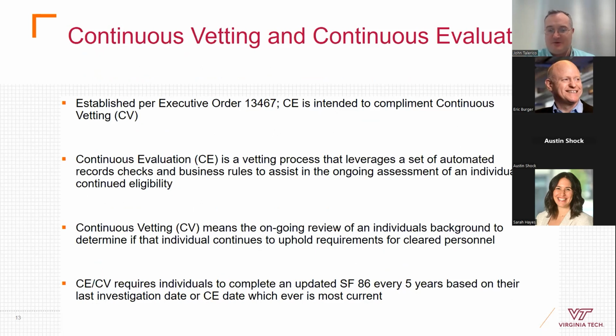The intent of this program was to completely wipe out the time-driven reinvestigation requirements. So it used to be on a tier 5, you had to be reinvestigated every 5 years. On a tier 3, it would be 10 years. So what they were trying to do with this CECV program is say, forget about that. Don't worry about time-driven events.